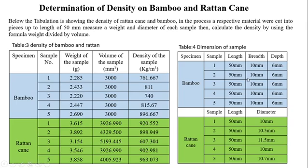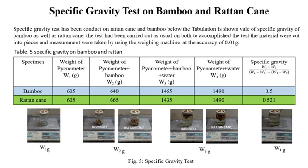From this we can see that the average density of the bamboo samples will come to about 800 kg per meter cube, and the rattan cane will give somewhat 850 kg per meter cube. And table number 4 shows the dimensions of the respective materials.